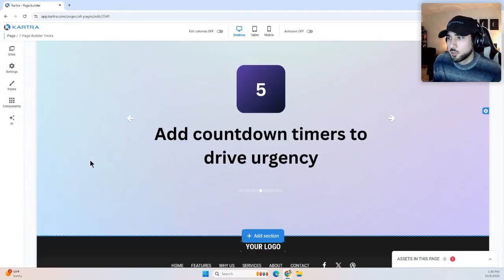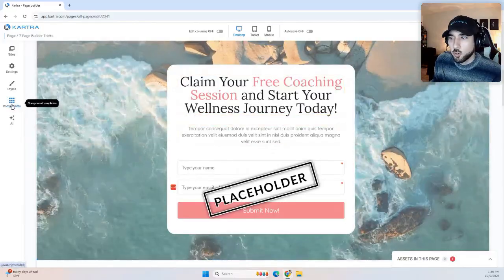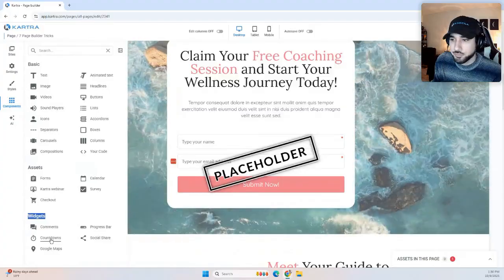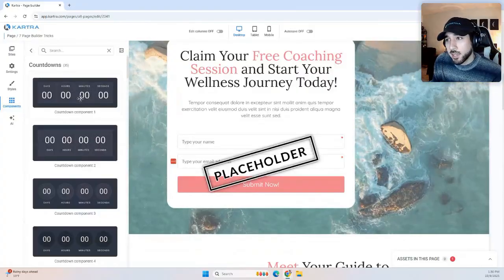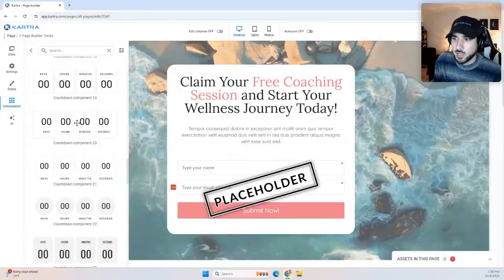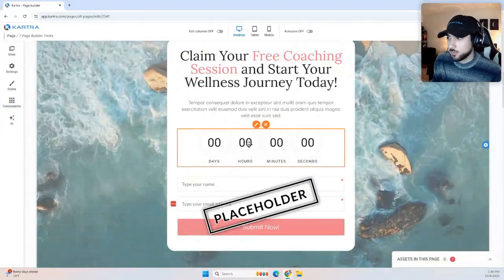And to add a countdown timer to a page, all you have to do is go over to components. So let's say we want to add it to this offer that we have right here for this claim your free coaching session, it's limited. So we'll go over to our components here and we'll go down to the widgets section down at the bottom, and you'll see countdowns as one of the options in there. If we click that, we have a bunch of templates to choose from. If you have a dark background that you want to add it to, I would choose one of the darker options because it has white text and it might be hard to see on a light background. Since we're adding it to this white background here, we can scroll down and find all of the light templates. So I'll just choose one of these and add it to our page here. And then to edit the countdown timer itself, you will just edit the style.